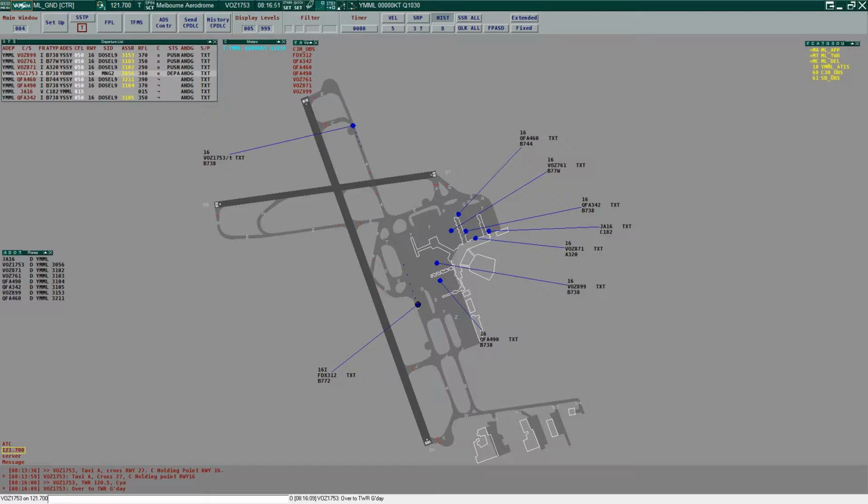Velocity 871, ready for taxi. Confirm last call station calling was Velocity 871. That's us. Velocity 871, you can taxi via Echo, right on Alpha, cross runway 27, Charlie holding point runway 16. Roger, taxi via Echo, Alpha, cross 27, Charlie holding point 1 on runway 16, Velocity 871.